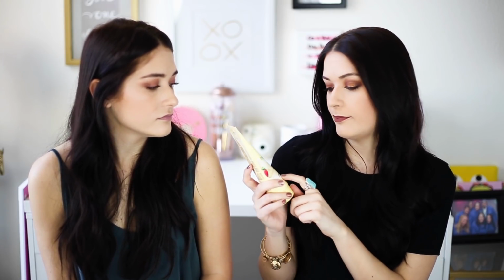So it says on here, mask, scrub, cleanser, and toner for radiant skin. To me, that just means I like it because you can use it as a mask, you can use it as a cleanser if you're in a hurry, and it essentially does the same thing, which is nice. Some of these masks are so good on your pores and clean everything out that I kind of wish I could use it as a cleanser. And it says it's good for all skin types, which I would probably agree with.